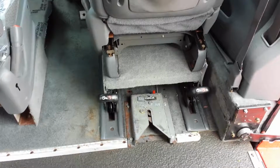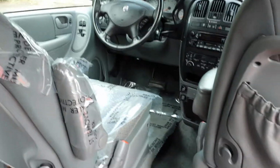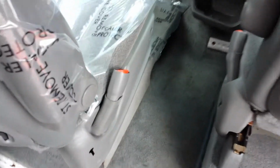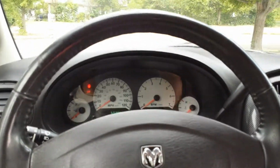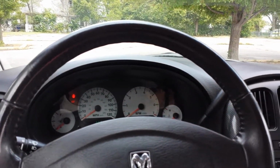Also, depending on your ability, if the passenger seat is all the way forward and the driver's all the way back, you see that gap there, you could actually park your wheelchair here in back. And I'm not a real big guy, but I can transfer in between here relatively easily. Come over, sit down, and potentially drive the van. So that's one option that you might have to do.